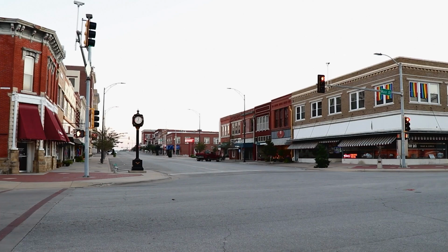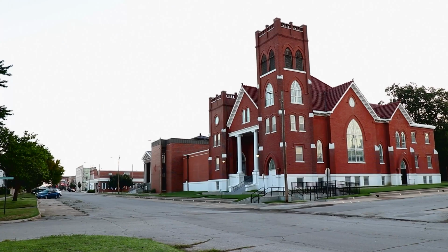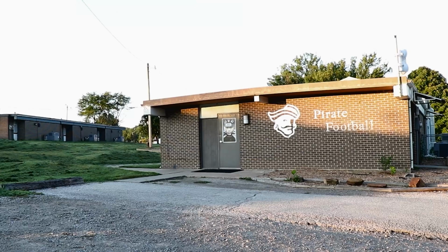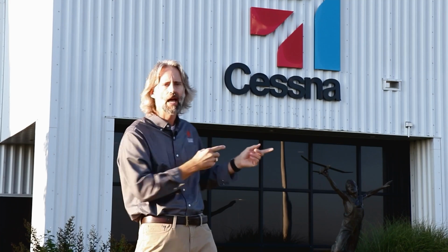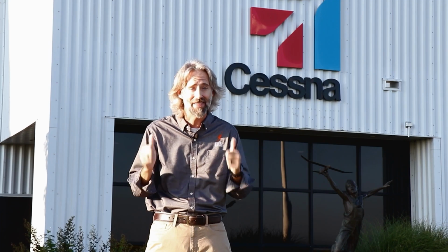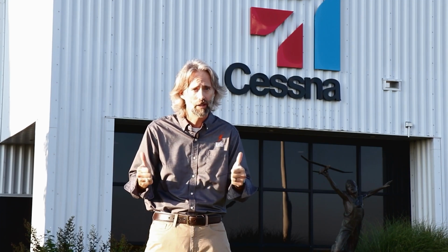We aren't in Kansas anymore. Wait, oh, we are in Kansas. Specifically, we're in Independence, Kansas, which is home to the Independence Community College Pirates. Go Pirates! Great football team, but more importantly, bam, Cessna manufacturing. How cool is that? And so we're going to go see where the Cessna Skyhawk is made. That is some cool stuff. Let's go check it out.